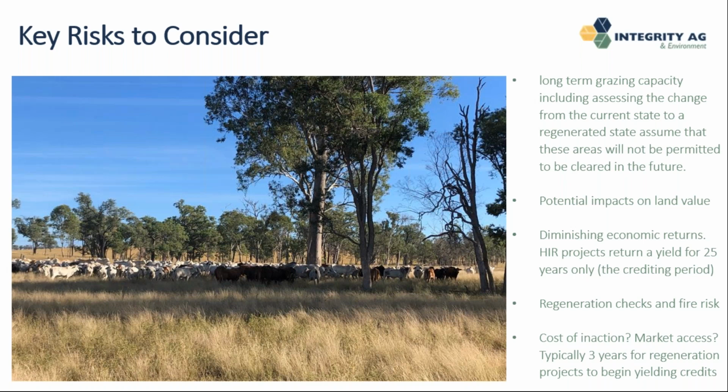Things like market access, for example, generating credits on a property, well there might be a future where you might need those credits in order to attach to a product to access a certain market. That's obviously speculative, but it's more than that in some instances as well. So something to consider. Also something to consider: it does take a period of time, typically roughly about 3 years, to begin to yield credits. So often it's a slow burn initially. And that's an important thing to think about because if you were hoping to supply credits into, say, a 2030 market, then you'd have to be getting a wiggle on to look at putting a project in place well before, 3 to 4 years before.